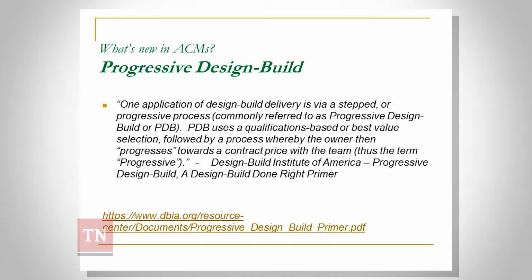And I personally call it CMGC under design build, where you're picking a firm based on experience or qualifications, and they become the design builder. You're negotiating with them, and you're progressing towards a price reasonableness as the design goes along. This is a definition of sorts from DBIA's Design Build Done Right document, but they say it's a process whereby the owner then progresses toward a contract price with the team. So that's what progressive design build is all about.